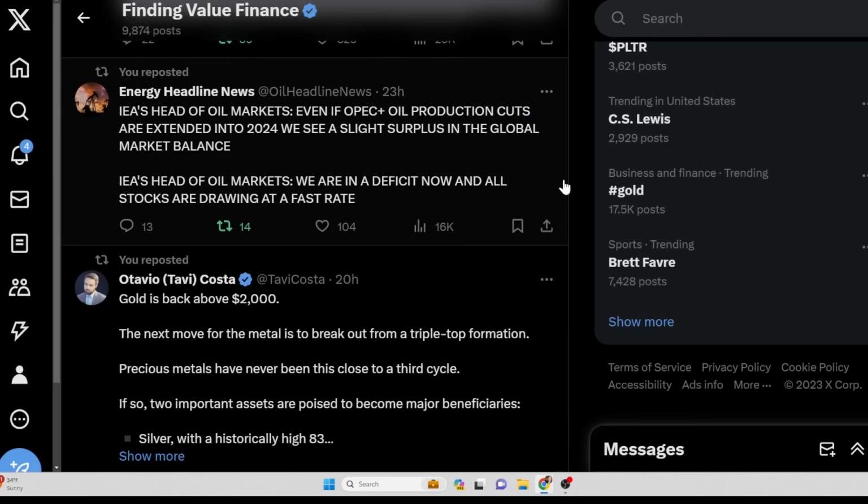The IEA's head of the oil markets says that even if OPEC+ oil production cuts are extended into 2024, we see a slight surplus in the global market balance. The IEA's head of the oil markets also says we are in a deficit now, and all stocks are drawing at a fast rate. We have two opposing market viewpoints here, but they're both from the IEA's head of the oil markets.